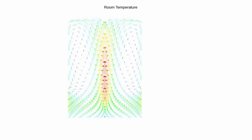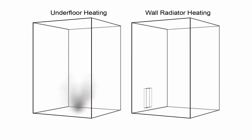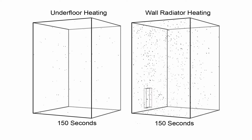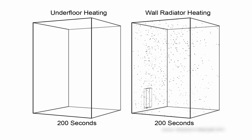For underfloor heating, particles rise up into the air across the room with a main plume in the centre of the room, reaching the roof before settling down again as the temperature equalises. After 200 seconds, the number of particles remaining in the air for the underfloor heating reaches zero, whilst for radiators, up to 10% of the dust is still remaining in the air. It's important to note that wall-mounted radiators deposit more dust on the floor, while underfloor heating leaves more particles on the ceiling.